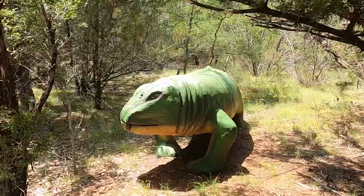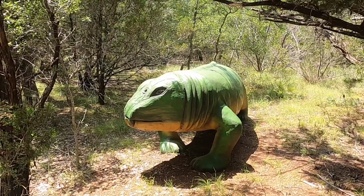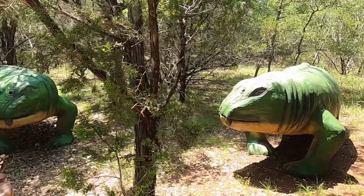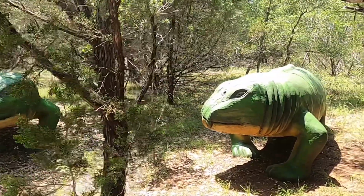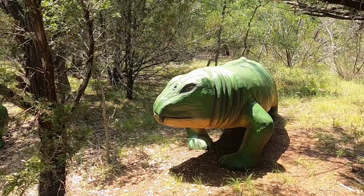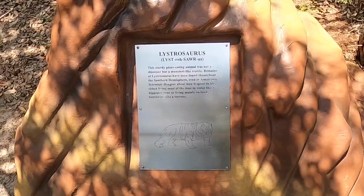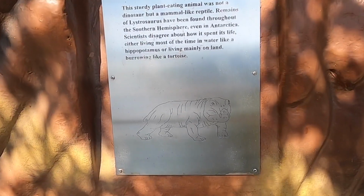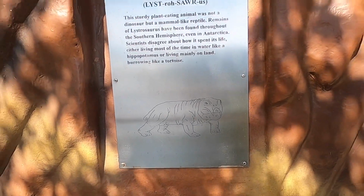Such good theming. What is this? And why? I never knew anything like this existed. What even is this guy? According to this, he was a plant eater. And he looks kind of like a Georgia Bulldog right there.